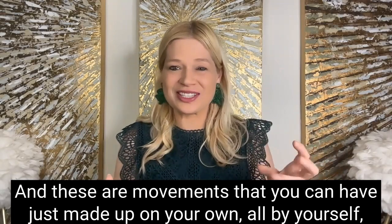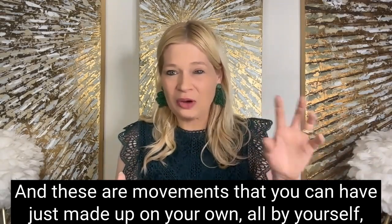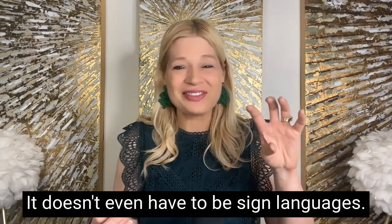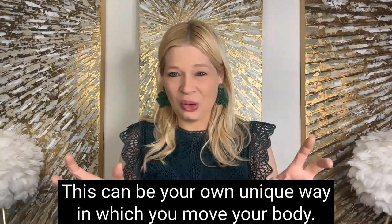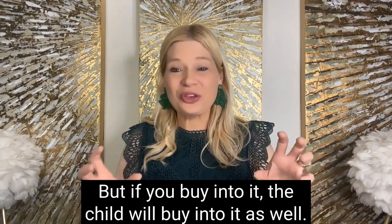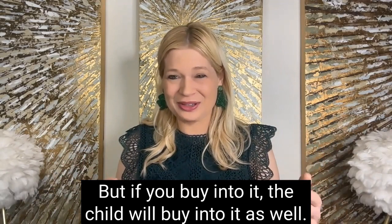And these are movements that you can make up all by yourself, that nobody even uses. They don't even have to be sign language. This can be your own unique way in which you move your body. But if you buy into it, the child will buy into it as well.